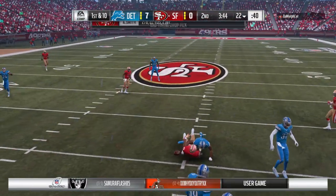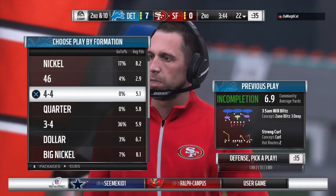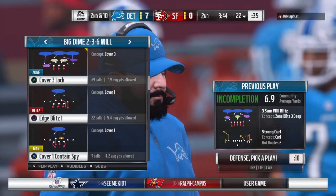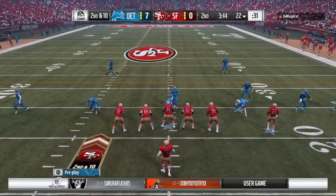He couldn't quite hold it. Got hit. Ball pops out. Incomplete. You get a tight end like this, and you know he's used to dishing out punishment, but here, he's the one that has to absorb the contact, and as a result, unable to hold on to the football. So after the incompletion, 2nd and 10 from the 22.